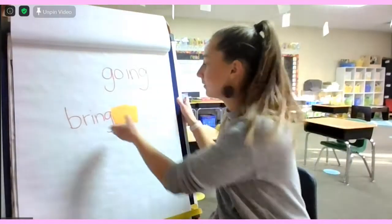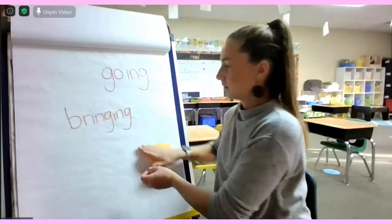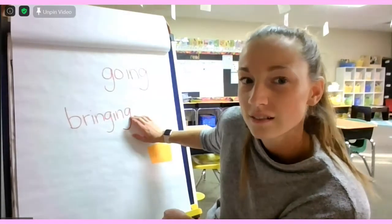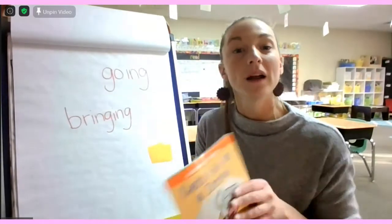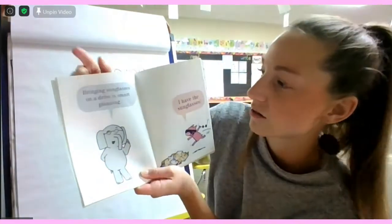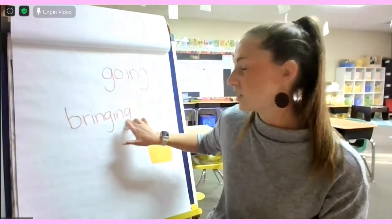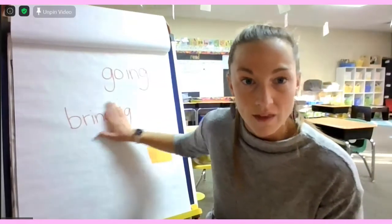So here's the front part of my word. Now I know where ing says ing. Now watch what happens. We have bring. What does ing say? Ing. Bring ing. What's my word? Bringing. So let's go back to the story and see if that made sense. Bringing sunglasses on a drive is smart planning. I have the sunglasses. Bringing. We have the double ing in this word, but we were able to figure it out because we just took off that end part, said the part that we knew, and then pushed it right back on there.